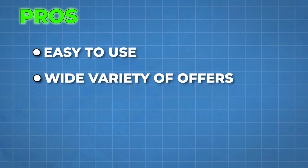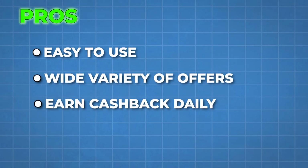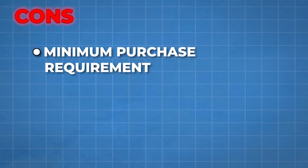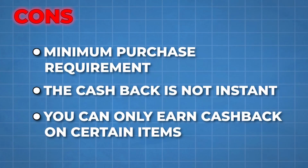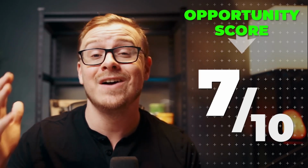So the pros of this one are it's easy to use, there's a wide variety of offers, and you can earn cash back daily. Some of the cons of this one are it does have a minimum purchase requirement, the cash back is not instant, and you can only earn cash back on certain items. So overall, because it's so passive, I'm gonna give this one an opportunity score of 7 out of 10.